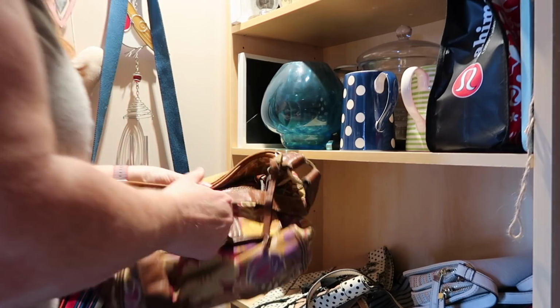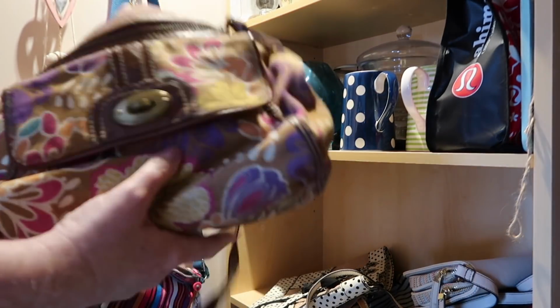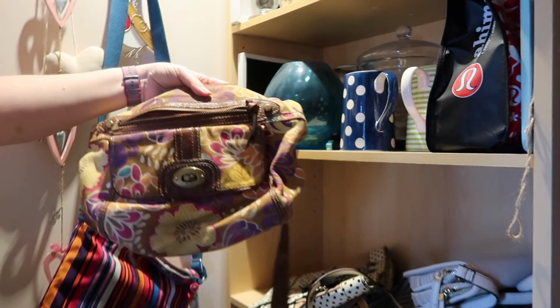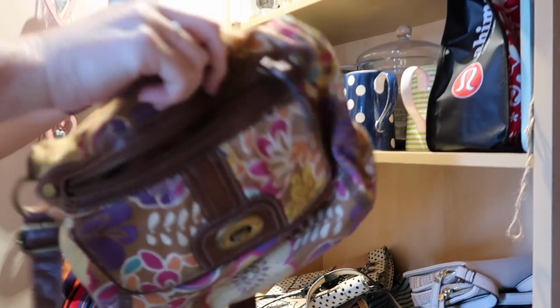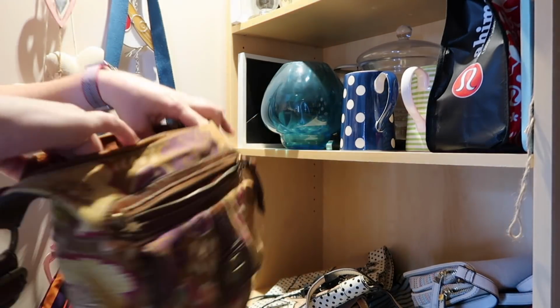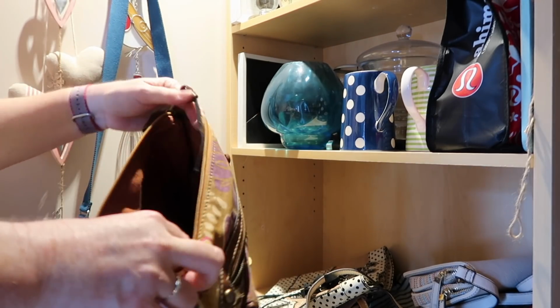You never know. So this is pretty old. That could probably be the very first Fossil bag I think I got. I just find this size isn't a good size.